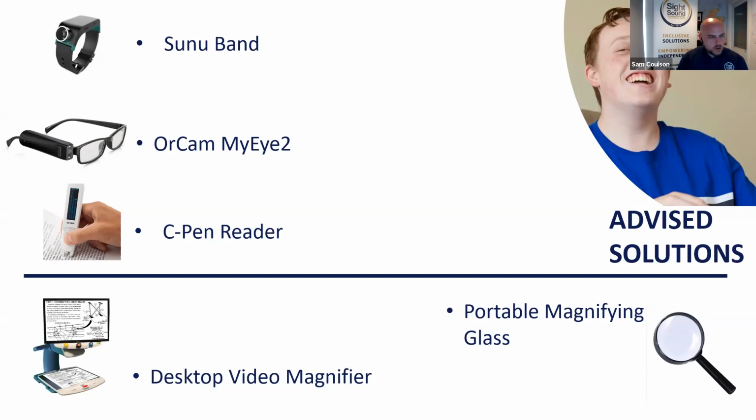It has a whole number of different features via the app, which you can pair to a phone. And again, it's relatively affordable at £240. In comparison to the MyEye, which we're going to look at in a second, it's a relatively affordable device. So we've gone with the Sunu band to begin with.